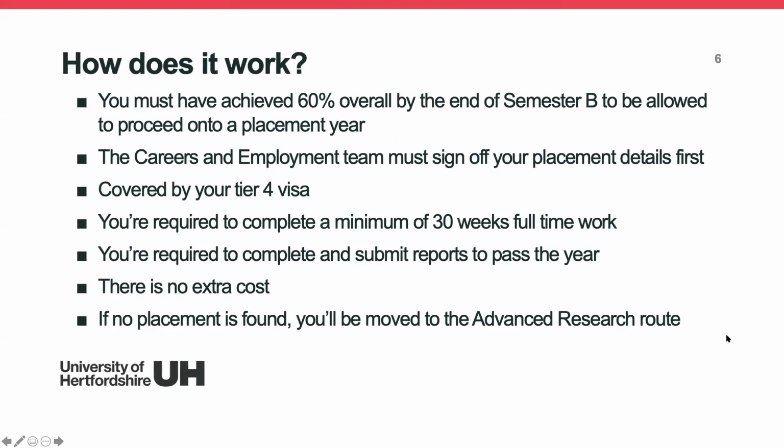So how does it work? There's a number of important things you need to consider when opting for the placement route. There is an academic requirement, so you need to achieve an overall of 60% so far in your studies. So that's in semester A and B, you need an overall of 60%, and you must also not have failed any of your modules. Your placement must also be complementary to your course. So, for example, if you're doing international tourism and hospitality management, we would expect that you're doing a placement within that sector.